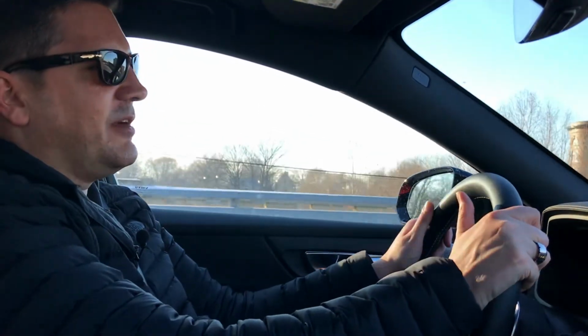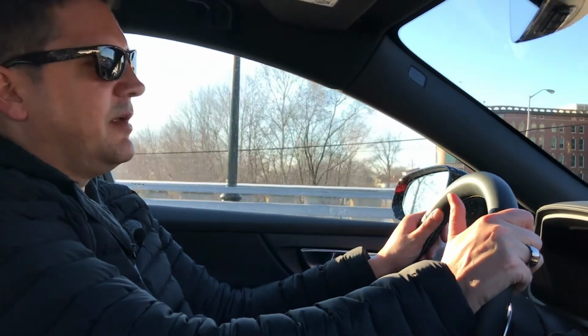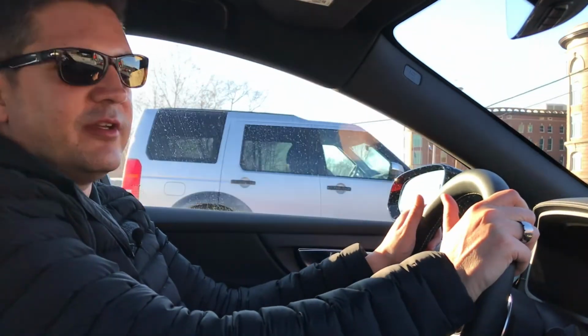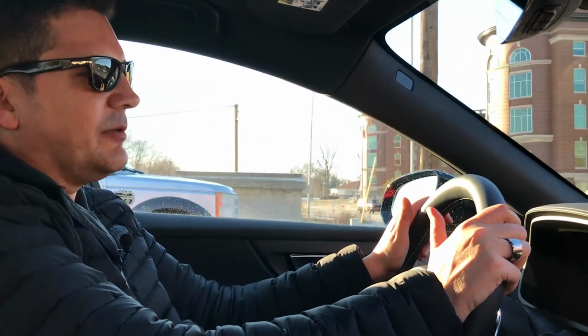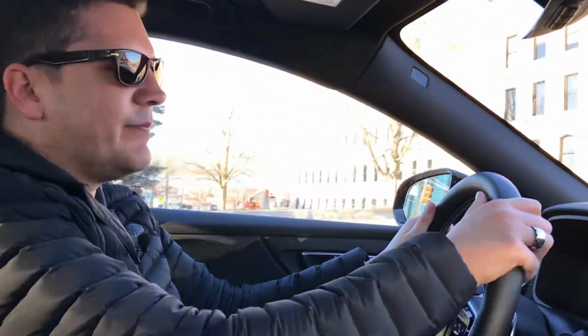And on the highway, crank up the Bowers & Wilkins audio system and just settle in and really enjoy the drive and not worry about it. But it's a Volvo, you feel perfectly safe in it. The car is going to keep you out of trouble the best that it can. And it gives you the engine and the powertrain to keep yourself out of trouble to begin with.